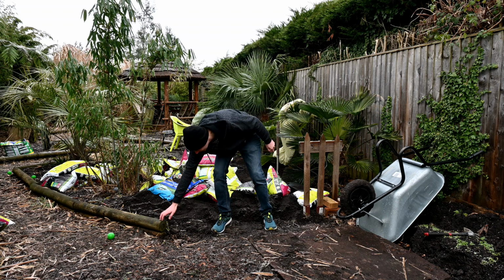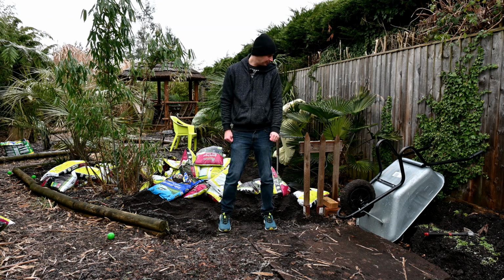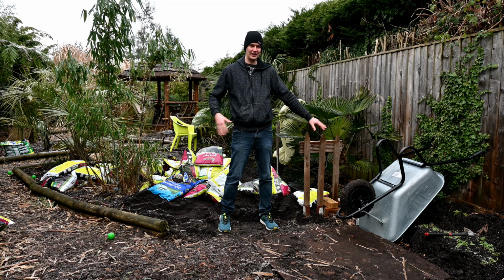So these log rolls down here will continue around and finish the border that way. I still have the power supply from the greenhouse. We've got 4 plug sockets here, so I'll be able to use that for lighting and things like that in this area.